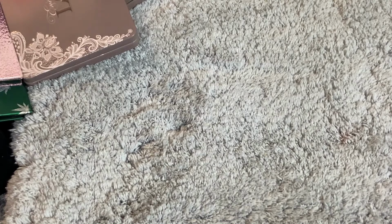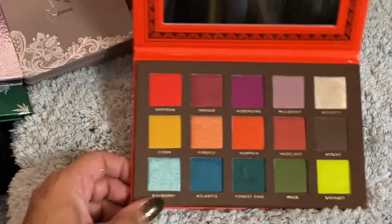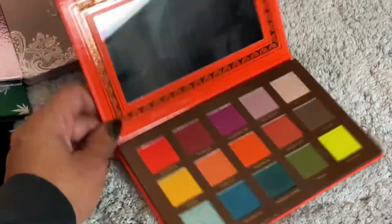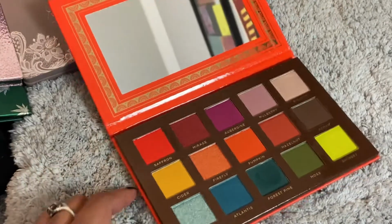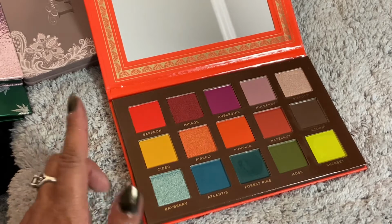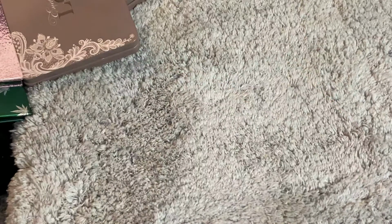Let's finish this video. This is the Ace Beauté Flare palette. Very much an autumn palette. Those greens at the bottom. Woo! Those greens at the bottom. And those kind of orangey mustard colors in the middle. That brown. Beautiful. I just love it.